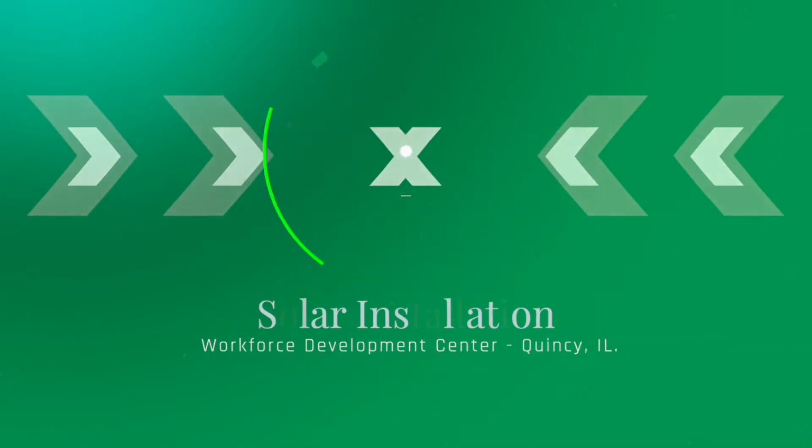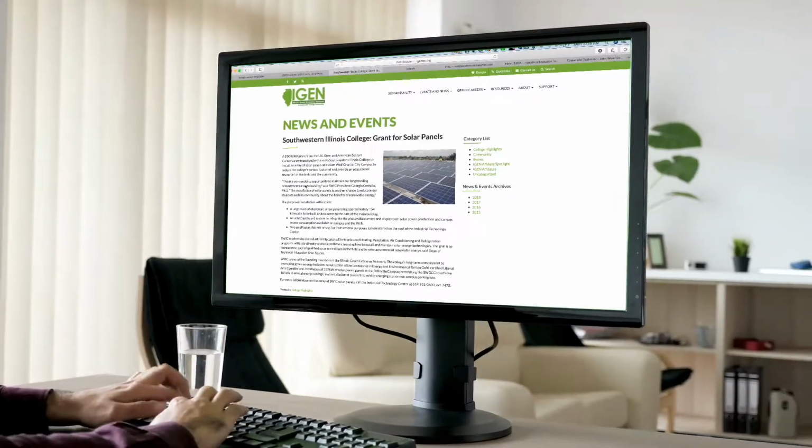John Wood Community College is a member of the Illinois Green Economy Network, which we refer to as IGEN. IGEN has been able to secure grant opportunities for the colleges if they decide to apply for them. It became obvious it'd be nice to see a regular solar panel in operation for students as well, so we applied for the grant to put some solar energy panels at the Workforce Development Center that we have here in Quincy.